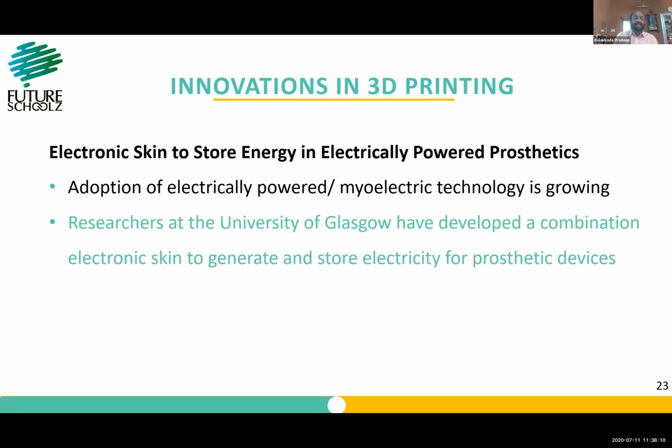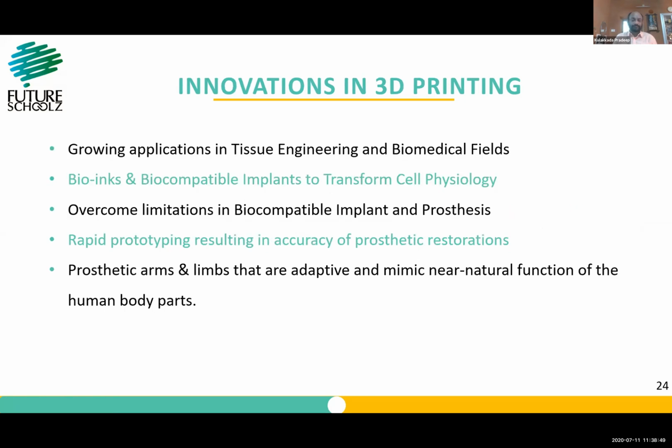The electronic skin stores energy in electrically powered prosthetics. So, a wonderful discovery. We can print the skin with electronic energy that can store electronic energy and be controlled by our thinking. Whatever may be your thinking, according to that pulse, that cell working, it is stored with the electronic energy. So electronic skin has already been developed to generate and store electricity for prosthetic devices.